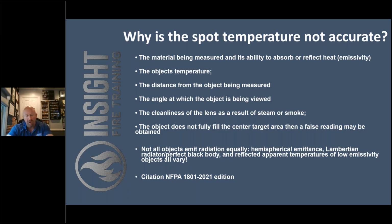I know this isn't the nerd-to-know category, but please bear with me. There are hemispherical emitters, there are Lambertian emitters or perfect black bodies. They emit energy differently based on their surfaces and their shape. If I have a curved surface, that changes it. A perfect black body, something like 0.95, closer to 1 emissivity, is going to give off energy better than something like a stainless steel stove or diamond plating on a fire truck or a polished stainless steel pot. That's called low emissivity. Those who are homeowners know this because your windows are low-E glass.